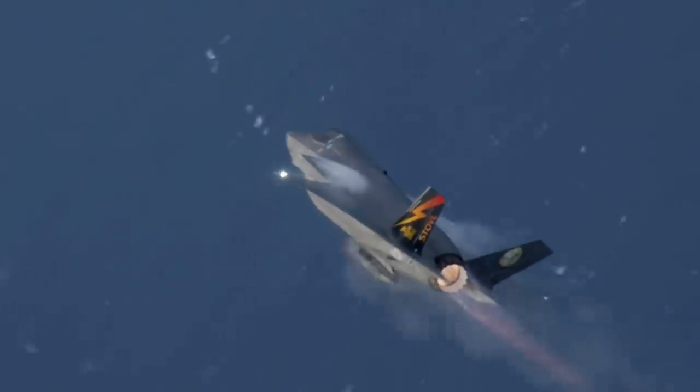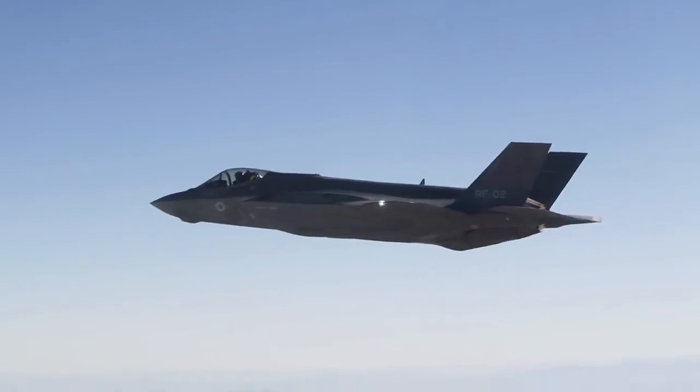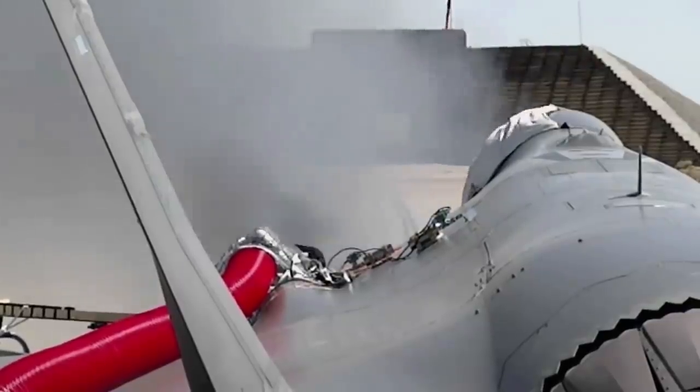All F-35 models are equipped with the Gatling gun. The Navy and Marine versions have it mounted externally with acceptable accuracy. But the Air Force model has the gun mounted internally and is misaligned, not meeting the specifications. The testing office currently considers its accuracy unacceptable.